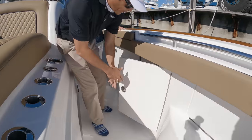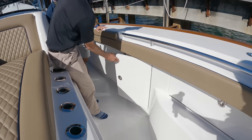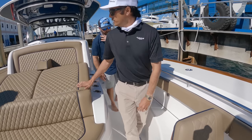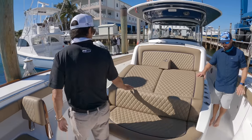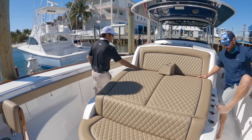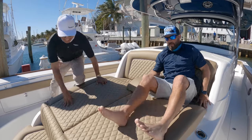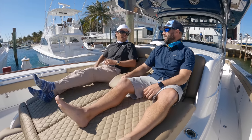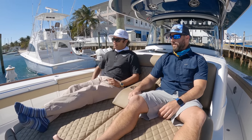Moving forward here, dedicated location for our dive ladder. Just another storage cubby. Really nice lounge seat with a contoured base cushion here that really locks you in. Let's try it out. So it just kind of locks you in when you're running, you know? So two, maybe three people up here very comfortably.